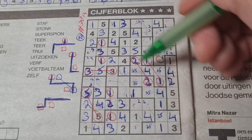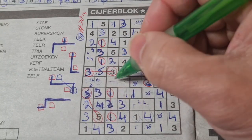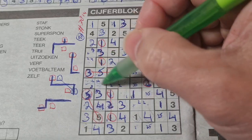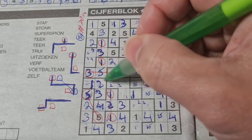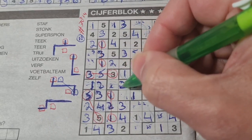Need a 3 here. Well, this box can be a 2, so the 2 could be here, could be there. A 1 and a 2. We have a 1 here, so no 1 there. 1 should be here and the 2 goes there. I've marked those 2 boxes earlier with a 2. We have a 2 now, so this box can't be 2 anymore. That box should be a 2.